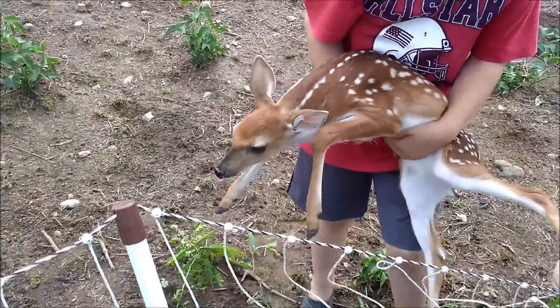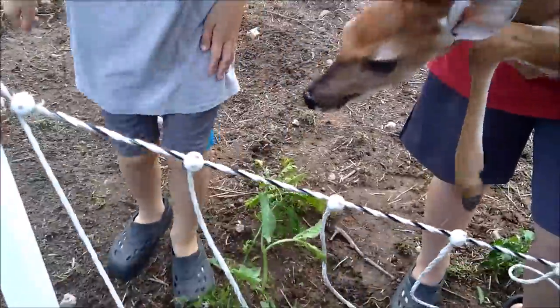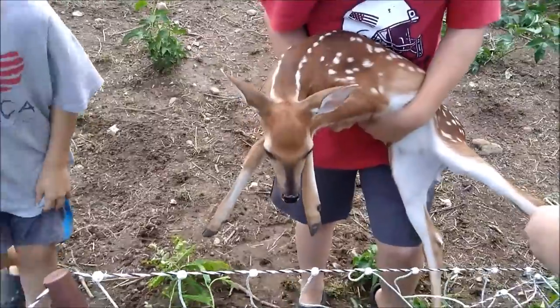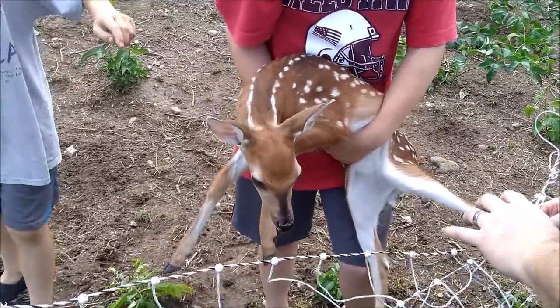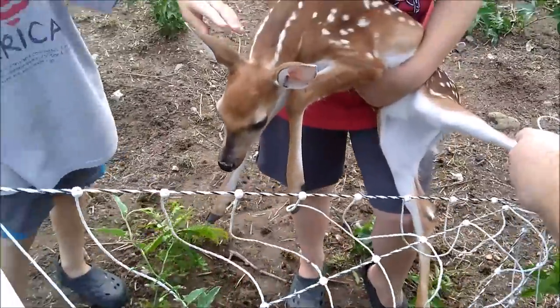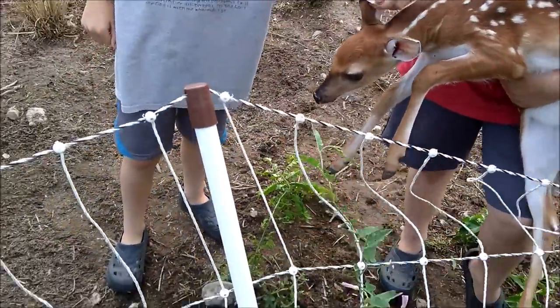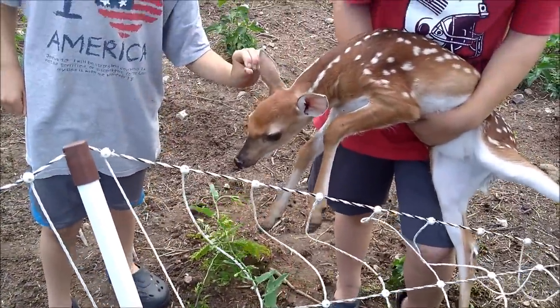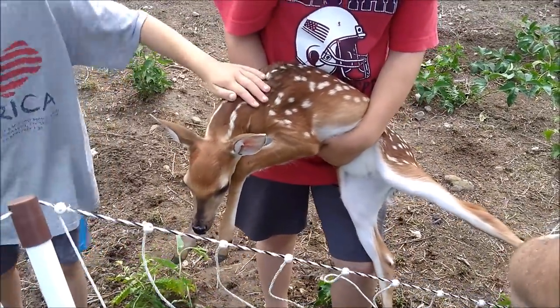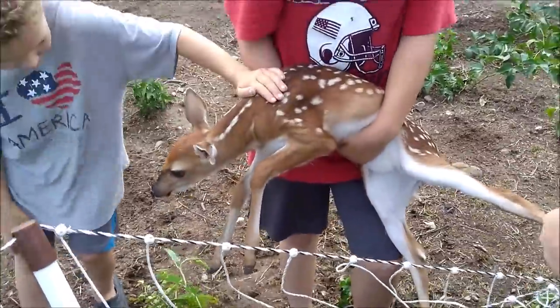Can you calm her down, buddy? Oh, this is a fawn! It's okay. Just rub it. That's a baby. There are ticks all over it. It does? Yeah. Mom! Once it's a fawn, her mom is somewhere right around here.